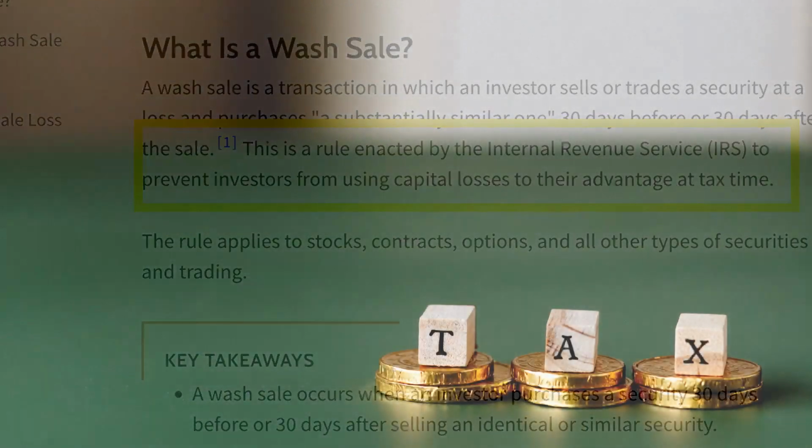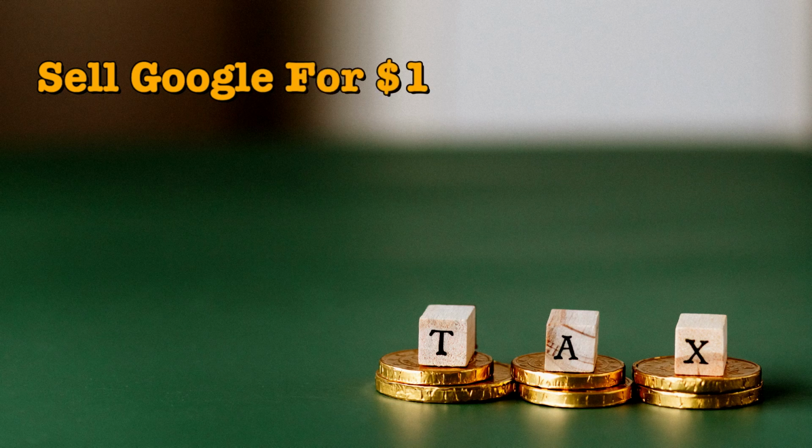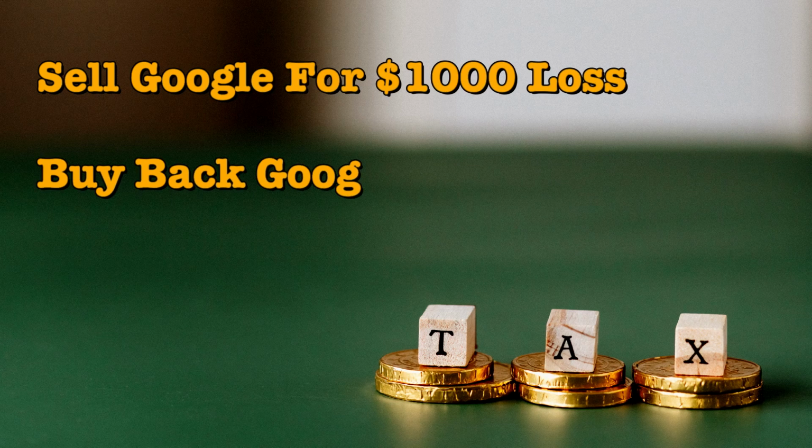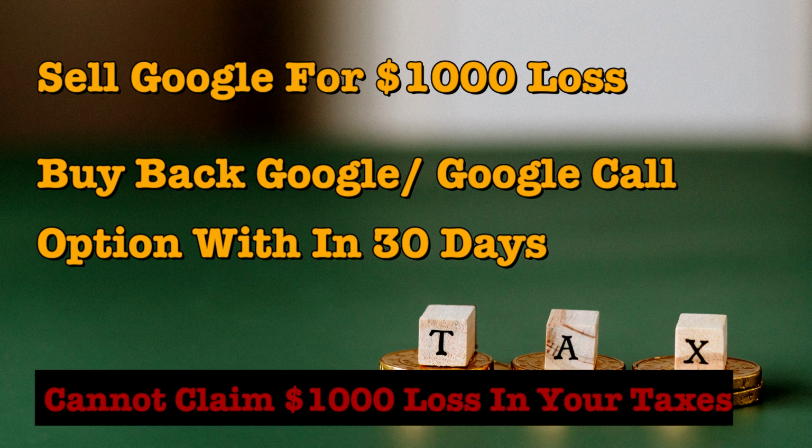Let's say that you sell Google again for a loss of $1,000 and then you buy back the same stock within 30 days, then you fall into that wash sale rule criteria, and the losses that you would have by selling that stock of Google, you will not be able to claim that loss for your taxes. So that's where this rule prevents you from taking advantage of your losses.